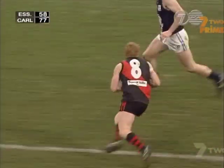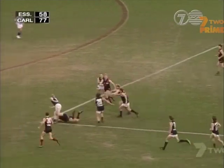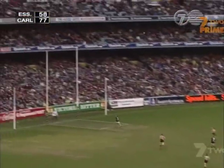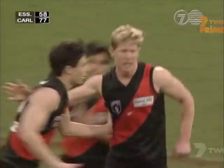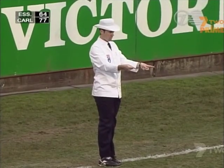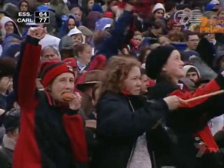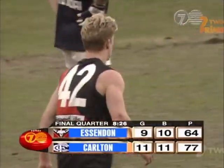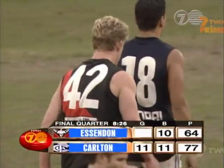Serious ramification for Essendon, but they haven't lost it yet. Johnson, 47 metres from home. They need it, and they've got it. Sandy, that's one of the goals of the year that I've seen. It was just an individual performance by young Jason Johnson.